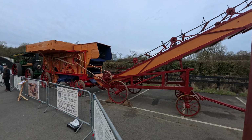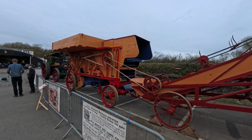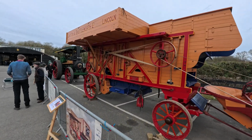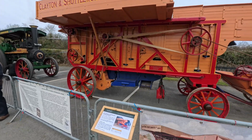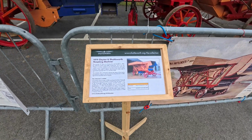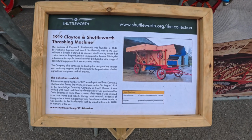Moving outside now to the Clayton and Shuttleworth display. You've seen these before, but I like to show the threshing drum and the elevator and Phoenix working. They rarely put any straw through this rig because it makes a heck of a mess. But they can have it running, so at least you can get an idea of how it's supposed to work.